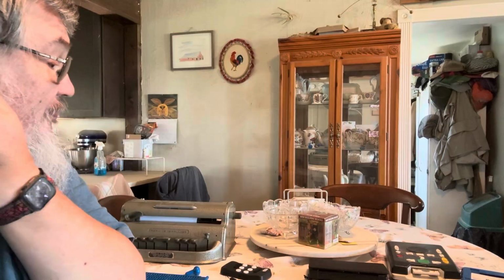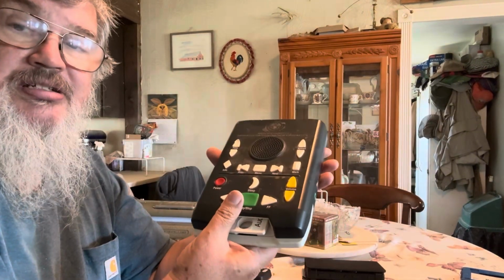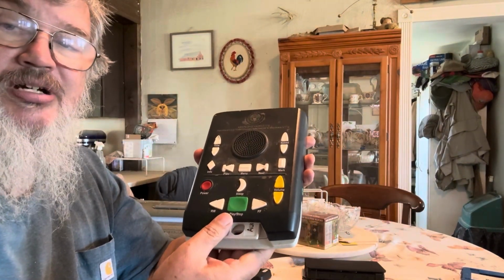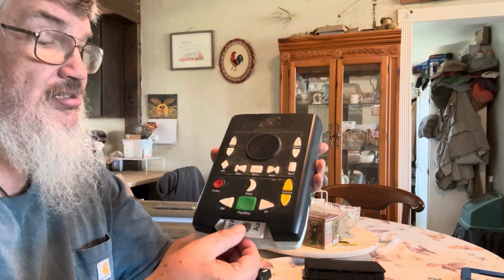And then for reading and listening to books, there is Audible. You wind up paying for that on a monthly subscription, or you just buy the book. But there's also the Washington Talking Book and Braille Library, and they have these.